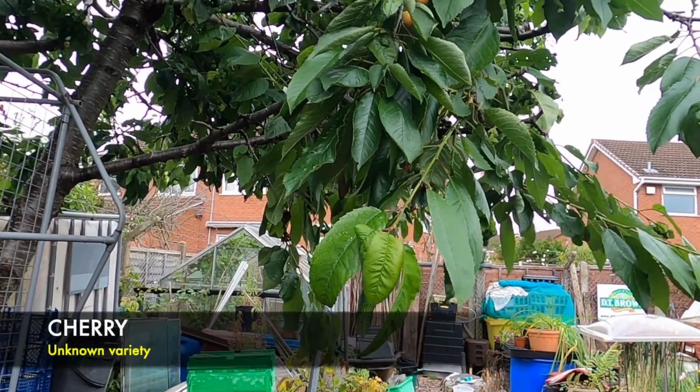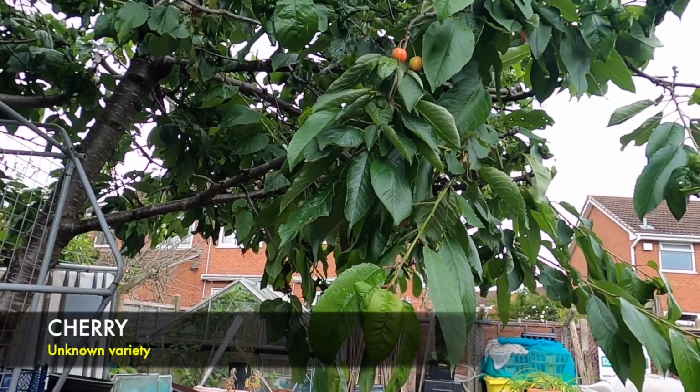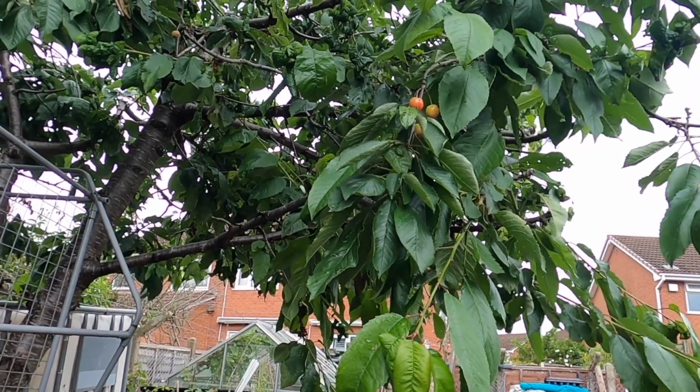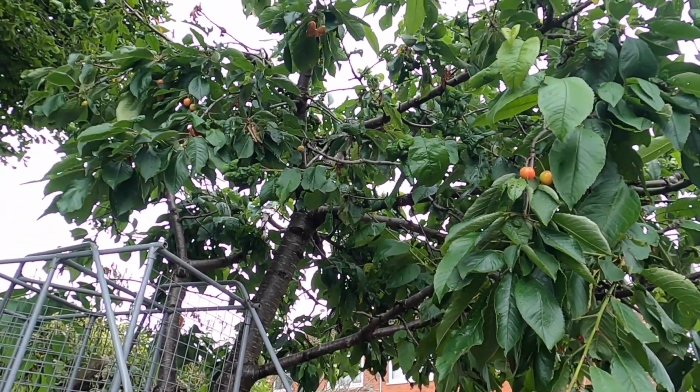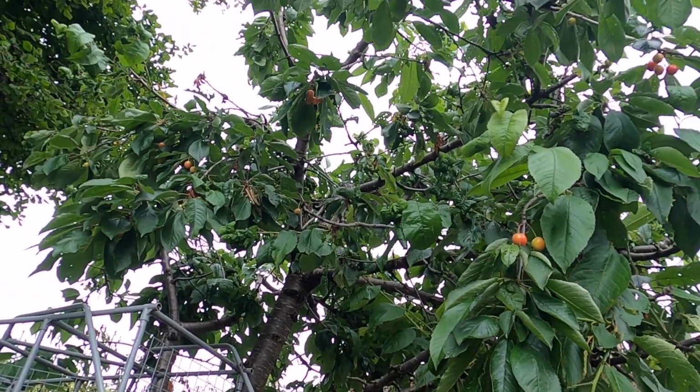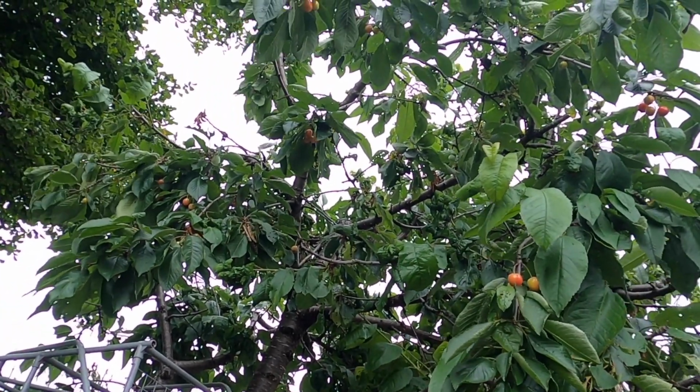We have had a similar issue here with the cherry tree. There's not much fruit on compared to last year anyway, but for some reason this year we seem to have been plagued by both wood pigeons and magpies. They're taking the fruits rather earlier than usual.